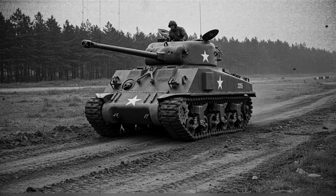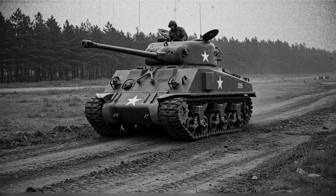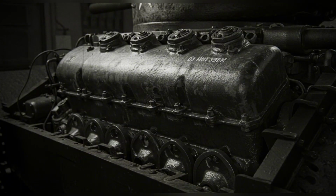Field reports from German units using captured Shermans reinforced the Kummersdorf testing data with real-world operational experience. German mechanized units, desperate for reliable vehicles as their own tank inventory degraded, eagerly employed any captured American tanks they could obtain intact.